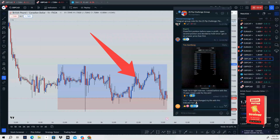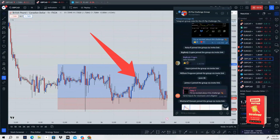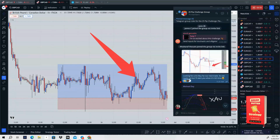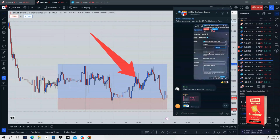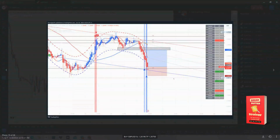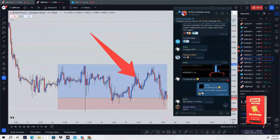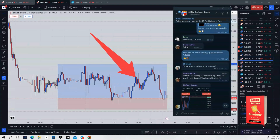Next trade is going to be GU. So I saw the opportunity for GU. Let me show you that trade. Here is the trade alert for GU for a buy. As you guys can see, we got this trade off the scanner on the 1 hour time frame. GBP USD was setting us up to buy. Beautiful, beautiful trade. Let's take a look at it.